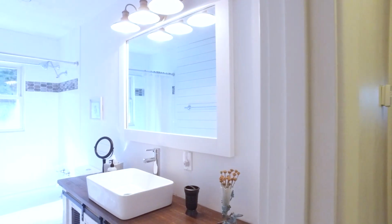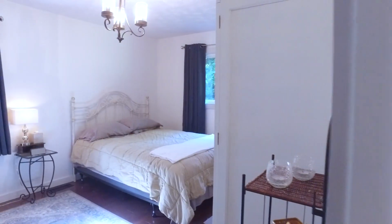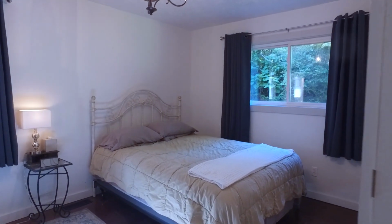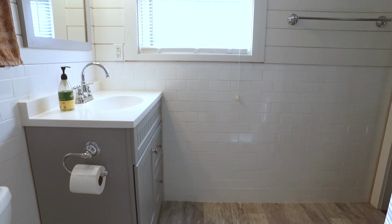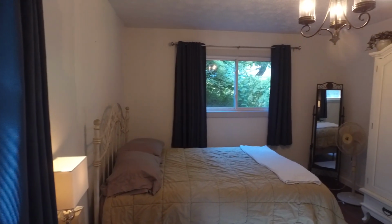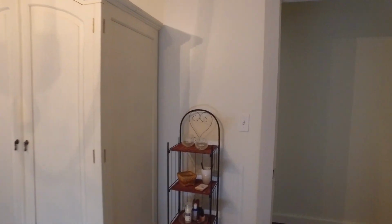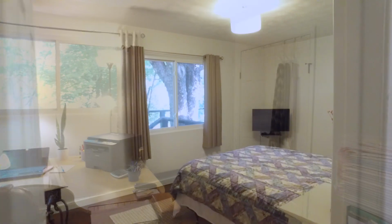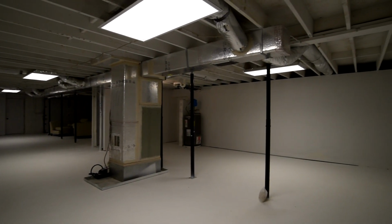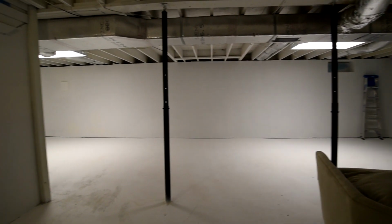Both bathrooms have recently been remodeled, and they reflect a country modern theme. Bring your ideas and creativity to make this basement your own. The door and garage door exit to the driveway.